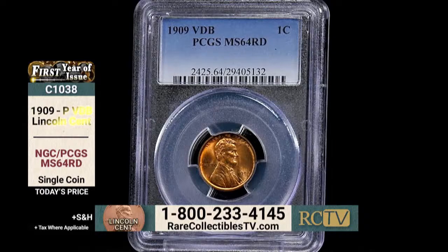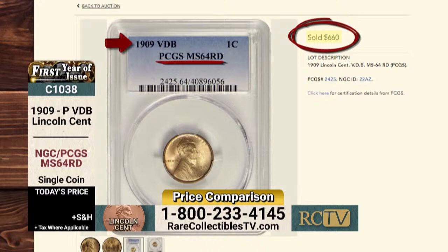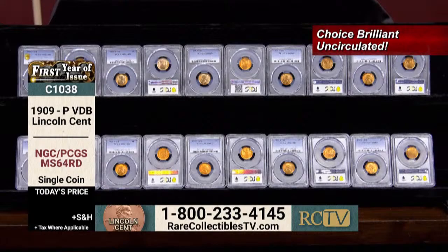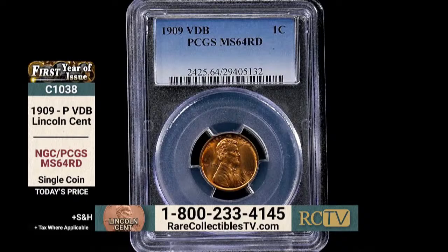There's a comp here I have for $660. This coin sold for $660 in the same grade that I have here for you today. But I got such a deal on a group of these coins. They're not going to be $660. They're not going to be $500. They're not going to be $400. These coins aren't even going to be $200. Right now, these are just $195. Can you believe that?